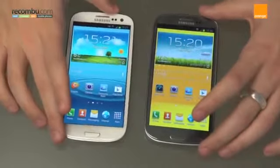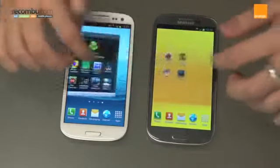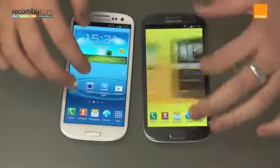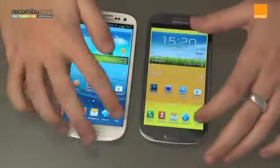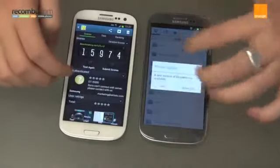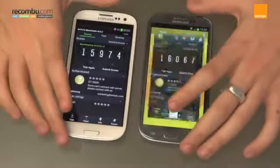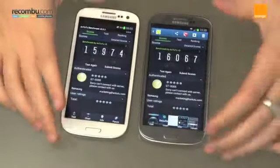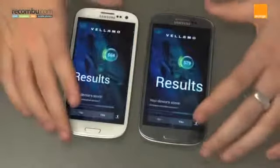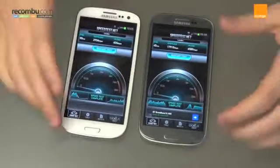They both share the same 1.4 gigahertz quad-core processor, and aside from that, they run apps and games very, very similarly. So you won't notice a massive difference in the overall performance. I can just show you a few quick comparisons that we drew earlier. So you can see there's a slight increase in the performance of the LTE S3, but the results are very, very minor unless we do a speed test.